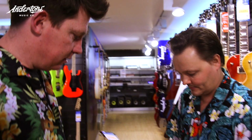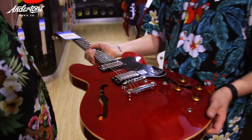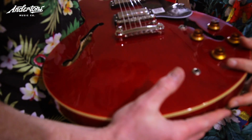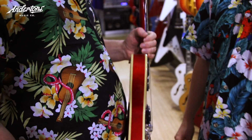Epiphone Dot, £299. I'm coming over all Marty McFly, even though that was a 345 and was incorrect for the year. But anyway. It wasn't even invented then. He probably had gone to the future and then back to the past. 1.21 gigawatts! So that's pretty cool. So USA made pickups, I believe. US designed. But anyway, there you go. Yep, so let's grab that one. Epiphone. And then a 335 on the other side.